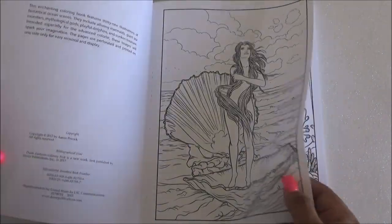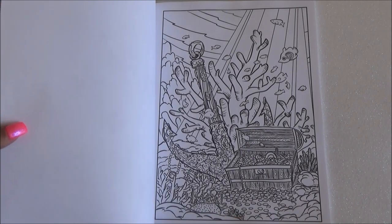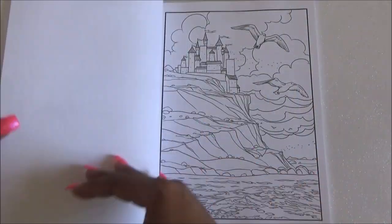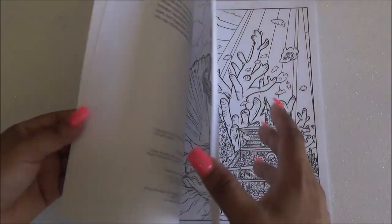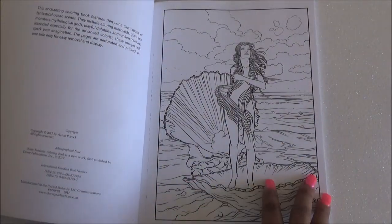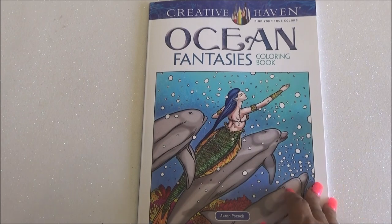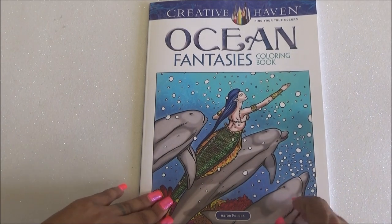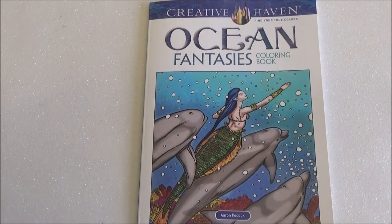The pages are not very thick, so it's nice always to put something in the bottom, especially if you're going to be using markers and such, just to protect the other page from the ink transferring. But yeah, the images are really, really nice. And this, like I said, can be found, I'm pretty sure, on Amazon, but I actually found this one at my local Michael's. So let's get started with a flip through.